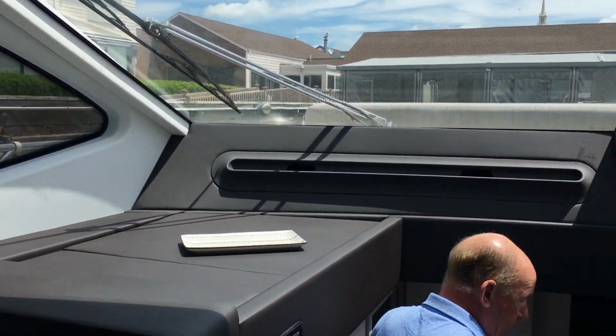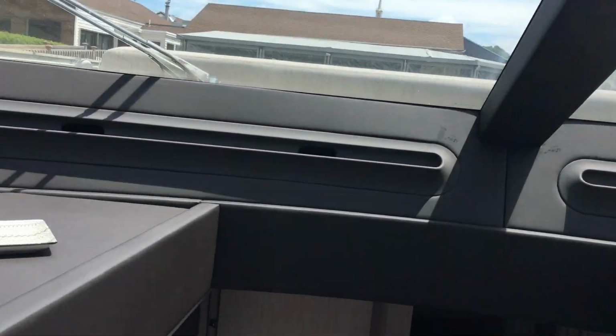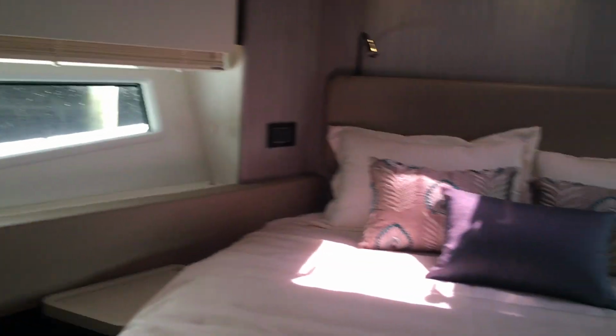Down below here, we have 4 staterooms. To port is a double bunk stateroom. There's a VIP forward with its own ensuite head. And to starboard is your day head, and again, another stateroom.